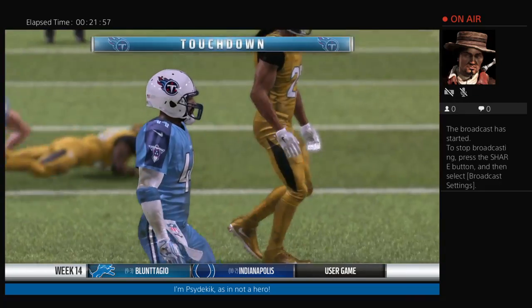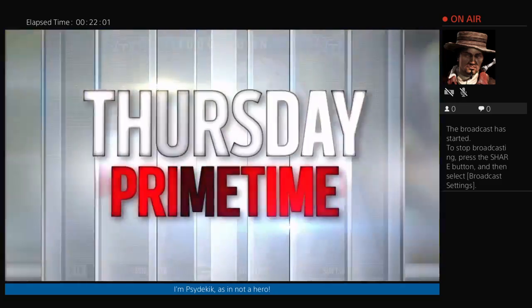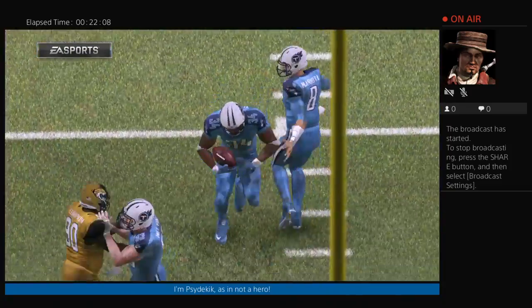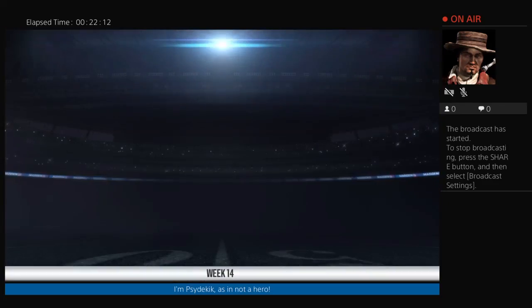And he will take this one in for a Titans touchdown. A great effort there. His 5th touchdown now on the year. And the Titans are an extra point away from tying this thing up. And there you go.